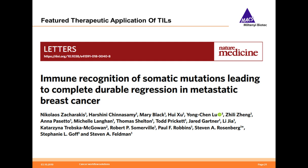Now, one of the featured therapeutic applications of TILs came out last year, where a patient that had metastatic breast cancer had TILs isolated from her tumor. These were screened against a panel of neoepitopes. Reactive CD4 and CD8 cells of interest were then expanded in vitro and reintroduced into this patient, and she underwent complete and durable regression for a two-year period.